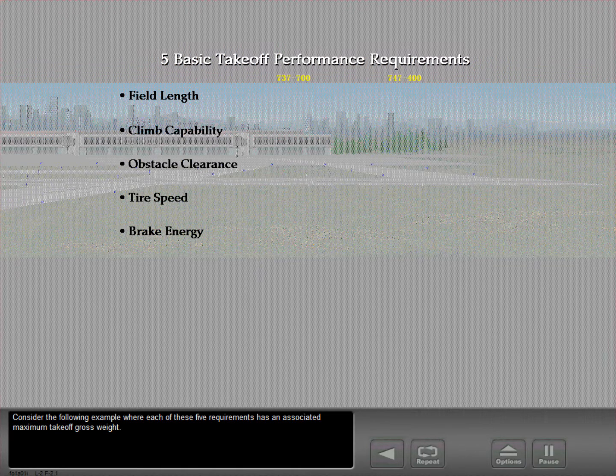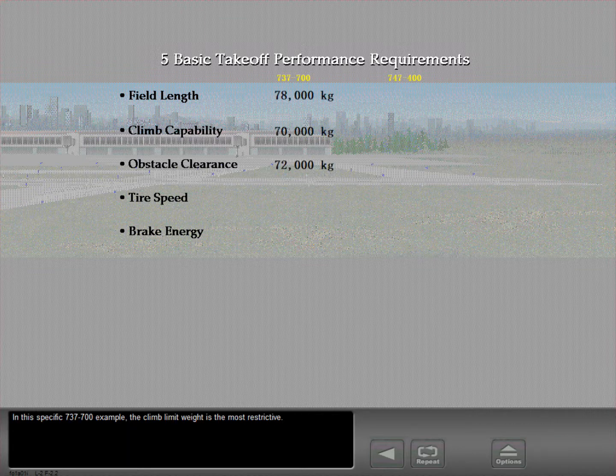Consider the following example where each of these 5 requirements has an associated maximum takeoff gross weight. In this specific 737-700 example, the climb limit weight is the most restrictive. Therefore, the actual takeoff weight of the airplane cannot be greater than this limiting weight.